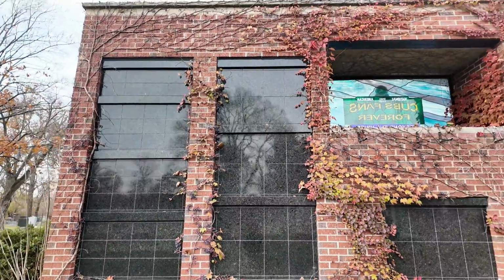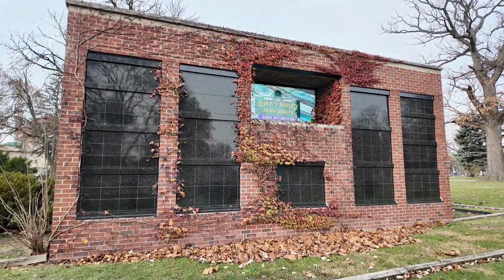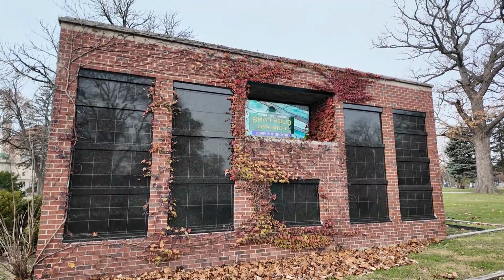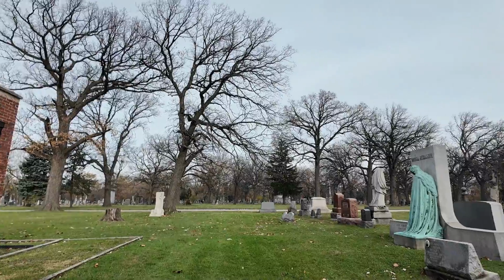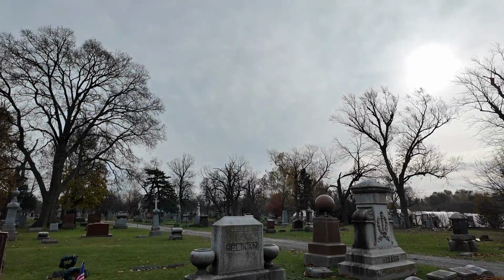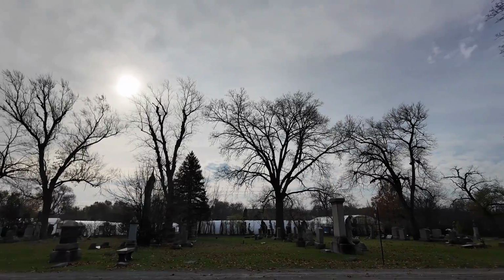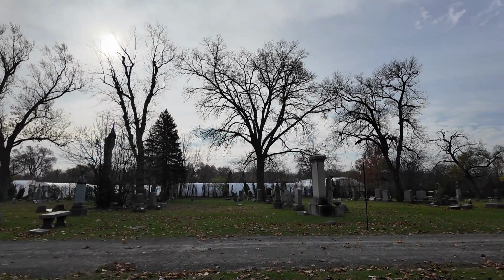But this is the Cubs fan wall, which is also one of the more visited memorials here. But that about sums it up for Bohemian National Cemetery here in Chicago. I may come back and do a more detailed video, but I did show you the most notable areas here in this cemetery. But that's all we have for today.